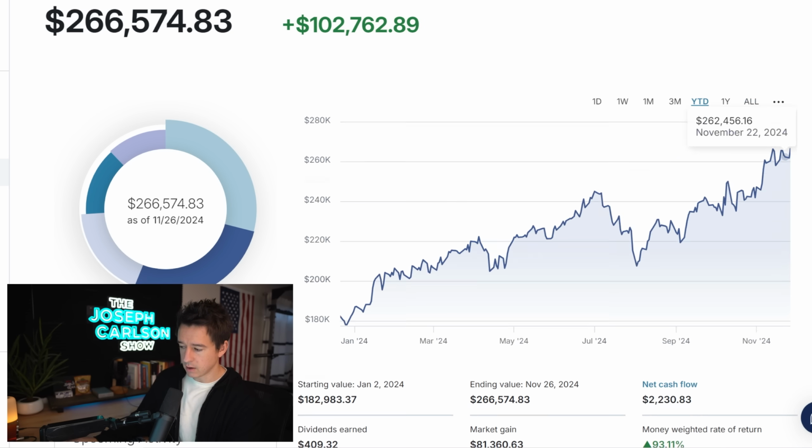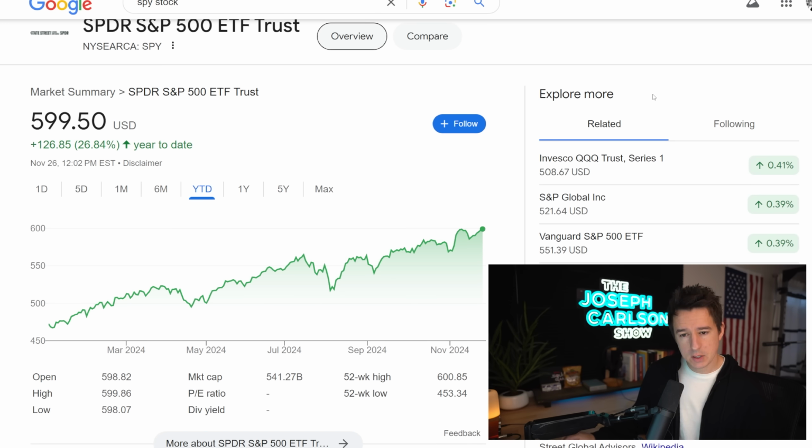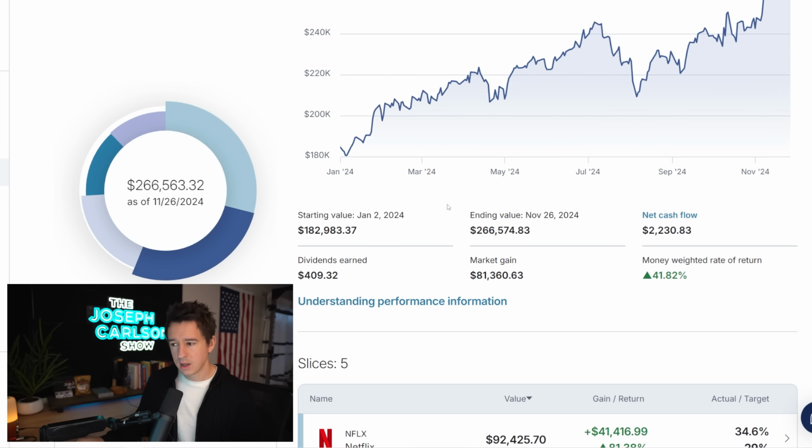So far this year, the story fund is up 41.82%. At the same time, in 2024 so far, the S&P 500 and the QQQ are both up around the same 26%. So the story fund is doing really well in terms of performance against the benchmark this year.